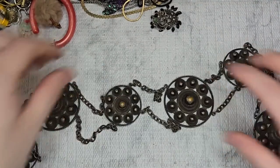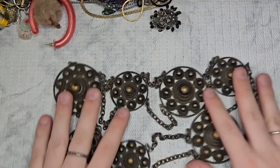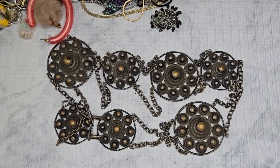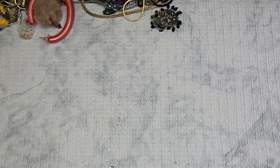Let's do $3 on the belt if anyone likes the belt. It's cool. It's vintage brass. So let's do $3 on that if anyone likes it.